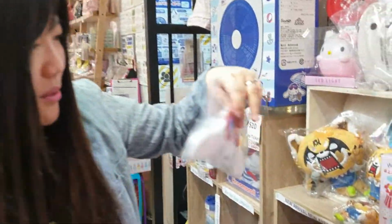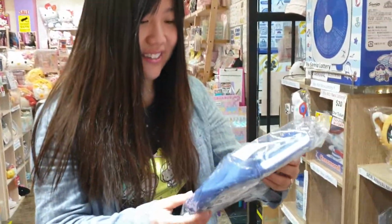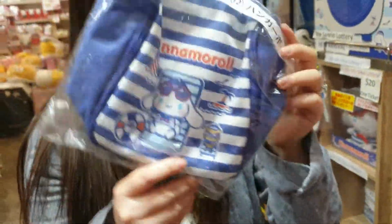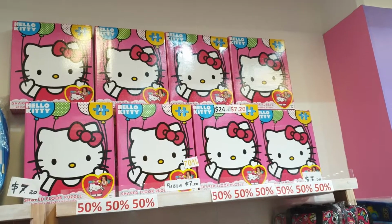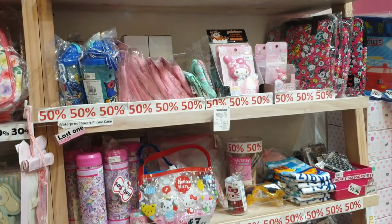This is useful, I guess. It's cute. But this, I've been eyeing this one. This is very useful. Toiletry bags. Very good. Yeah, I like it. My mother's asked what I want for Christmas. So I'm just having a look at what I want for Christmas.